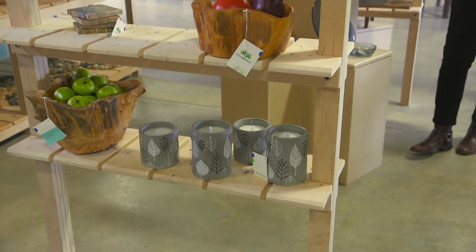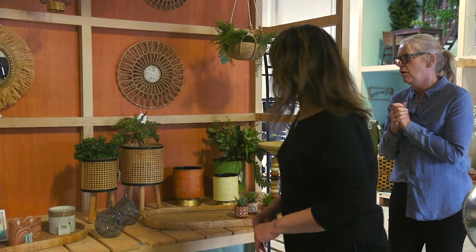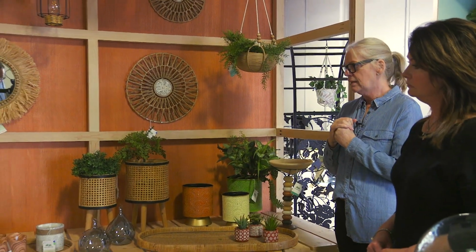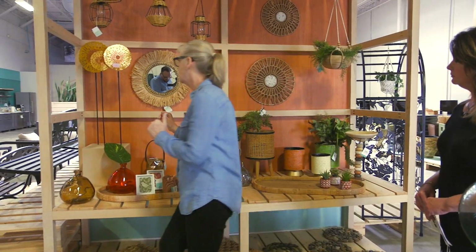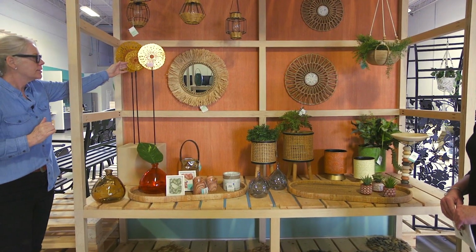So let's go back against this wall here, and then we'll come up front again. But I love all the stakes. We've got some mirrors. Again, the artisan glass. But these stakes, I'm going to jump over here if you don't mind real quick. Look how fantastic these are.